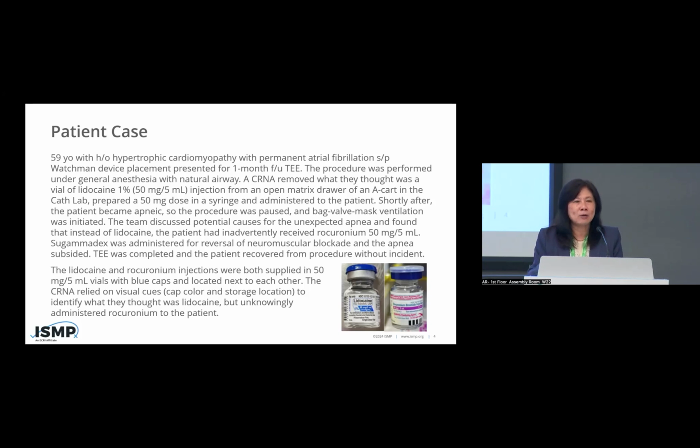I would pause and ask you to think about how many times did you reach out to the storage location, using the visual cue of maybe a cap color to pull a medication, and forgot to validate that that's the actual medication that you're looking for.